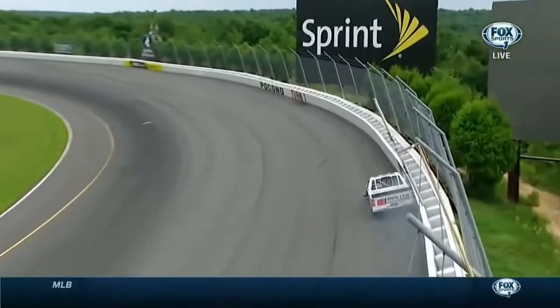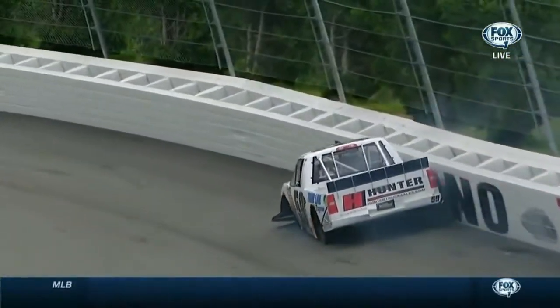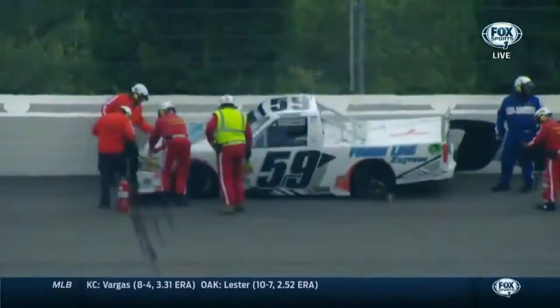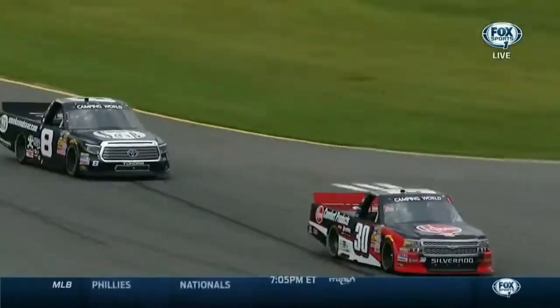You see it, there's a lot of damage to that truck, but if he would have been down on the bottom of the racetrack and cut that left rear tire down, that thing would have hit the wall a ton. So as bad as it is, it could have been a lot worse. But now what are we going to do? Yeah, how does this affect the outcome of this race?